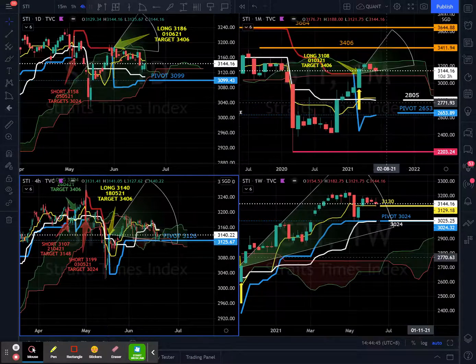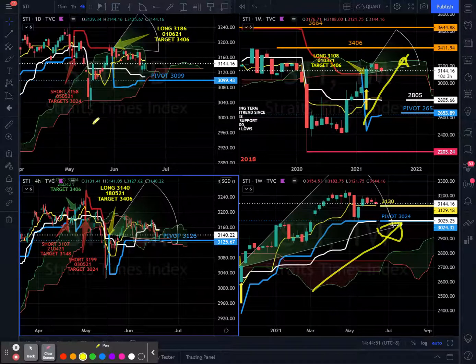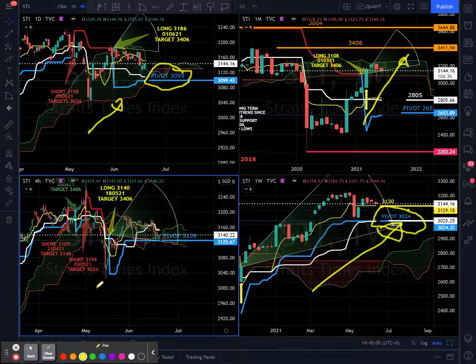On the monthly charts, if you sum it up, still on an uptrend. Medium term charts, uptrend. Daily chart, uptrend. What's important is the pivot at 3099. This must hold, otherwise 3024 may be tested. And on a short-term basis, it is also on an uptrend.